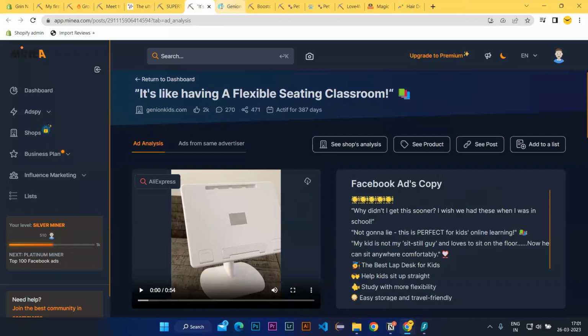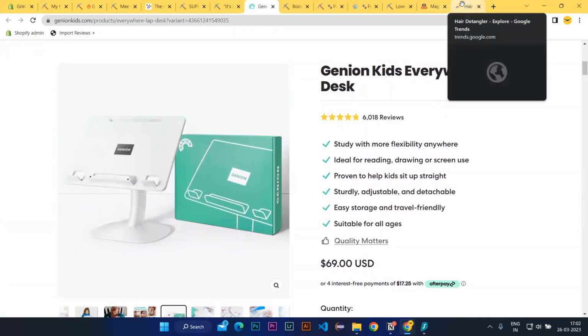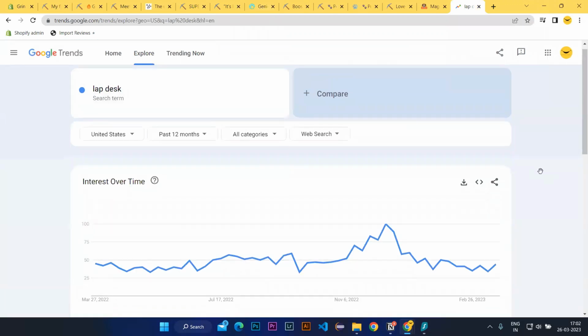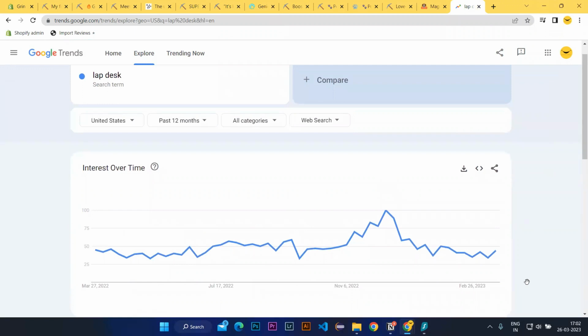Now let's do the same thing for the third product, this lap desk. Just search for lap desk. Remember, we have to search by the product type, not by the product name, because everyone has unique product names. Look at this. Again, a very consistent graph. All the products we have here are very consistent, not seasonal, because we already eliminated those. The graph is going up, which is good. So we can keep this product, and the price is also good. Let's move forward.